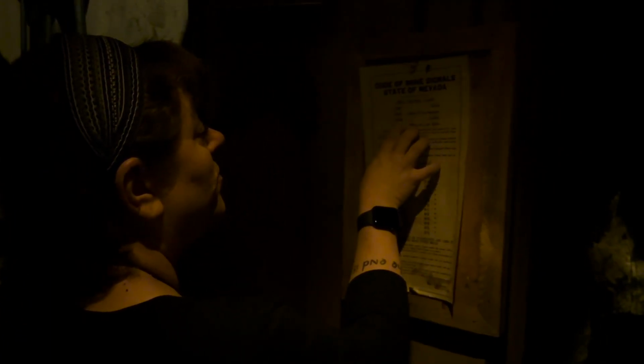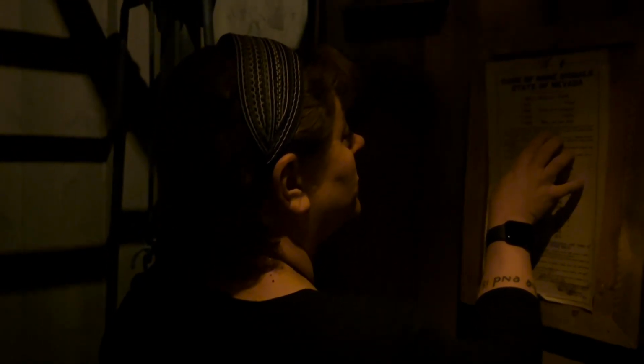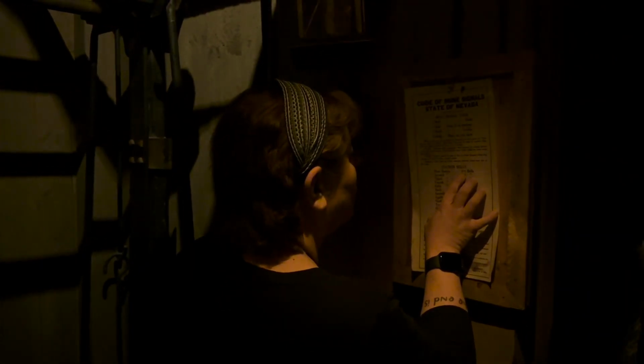You can't see me, but we're going in the mine. No flash photography, thank you. Mine signals. One bell is hoist. One bell, stop if in motion. Two bells is lower. And three bells is men. I can't read that. Men on, run slow. I can't read without my glasses. I do not have the fortitude that would have let me go to work every day in this. They had to. I don't have it. I can't.